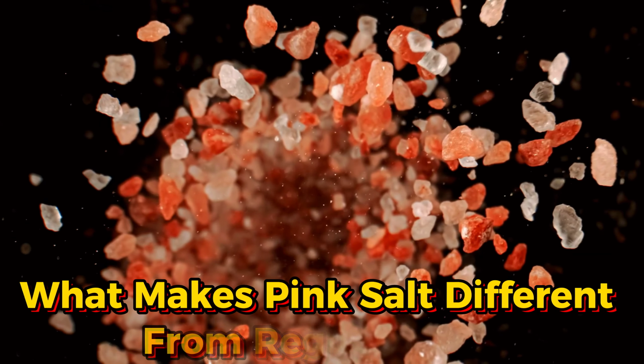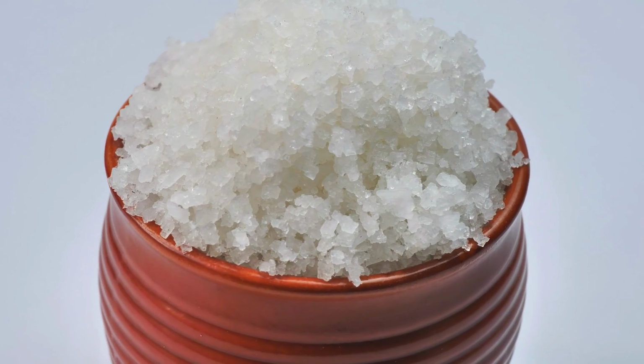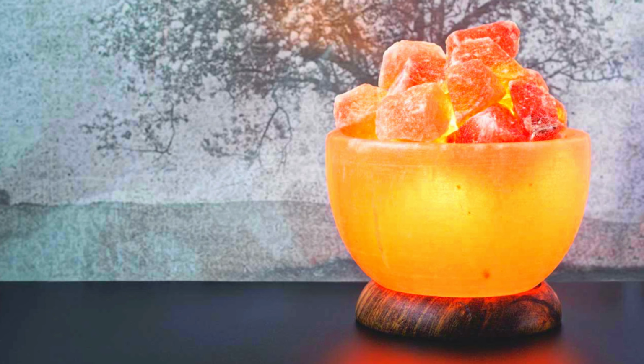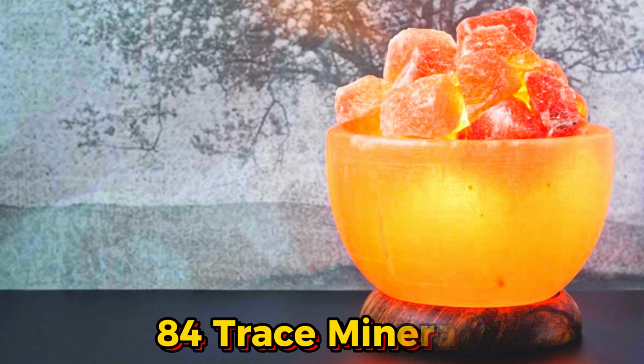What makes pink salt different from regular salt? Let's start with the basics. Not all salts are created equal. Table salt, it's been bleached, stripped of minerals, and loaded with anti-caking agents. Pink Himalayan salt, it's mined from ancient seabeds in Pakistan and contains over 84 trace minerals.